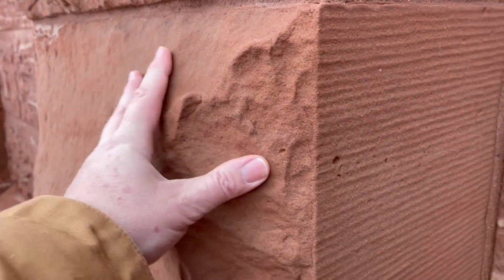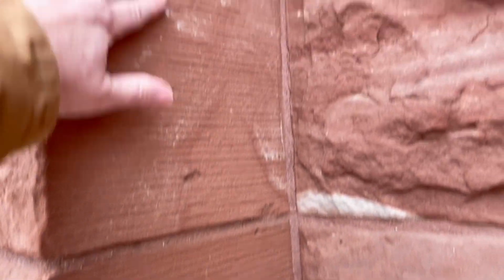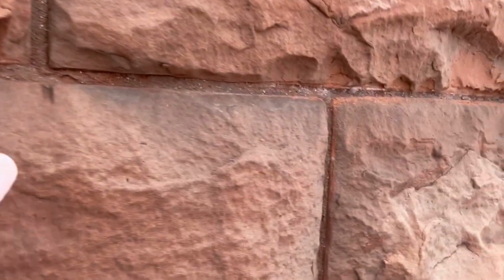Now, these are not man-made. This is cut stone. You can tell by the cut marks here and here. Does this look like anything to you that I may have talked about before in the past? Any of this? It should.